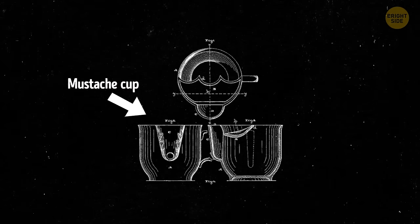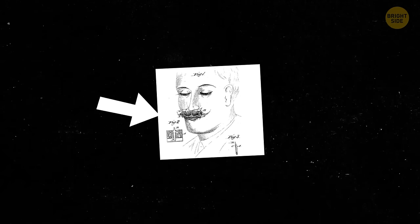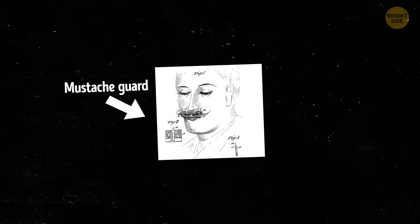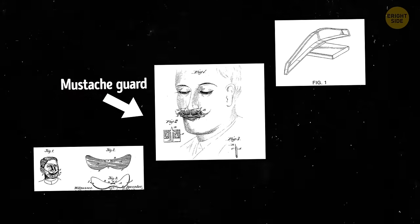But that wasn't enough for Reuben P. Hollinshed, who patented an even better invention in 1890, a mustache guard that suspended a gentleman's mustache out of harm's way while he ate and drank. It may look a bit painful, but hey, anything for the perfect stash.